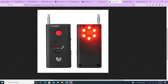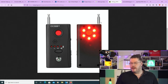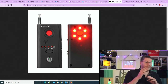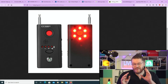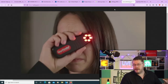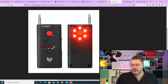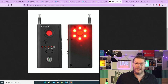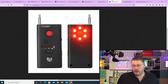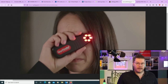Now, this is what we're pretty much talking about. This is a spy camera detection device. I've actually got one of these. I bought one maybe 5 years ago. I've no idea where it is, but I've got it. There are two different versions, but basically you look through this little hole here and on the backside are these little lights. So this is what the woman's doing. She's looking through the hole while these red lights are on.